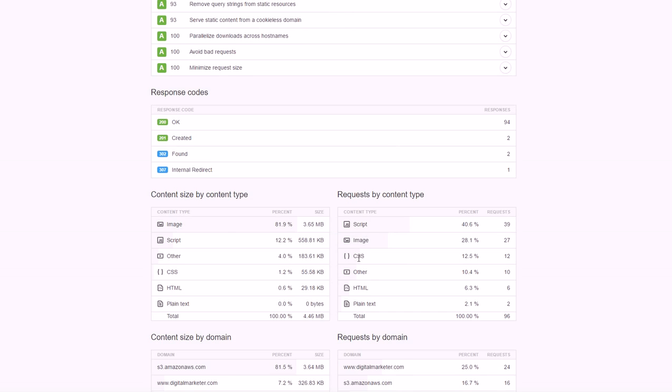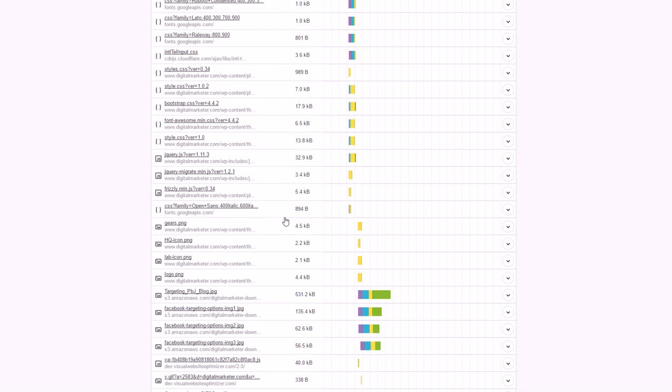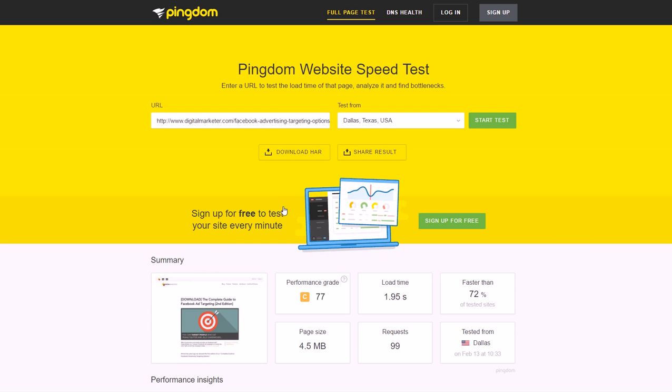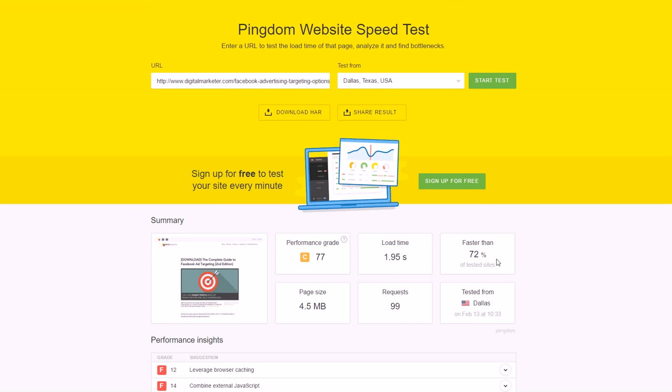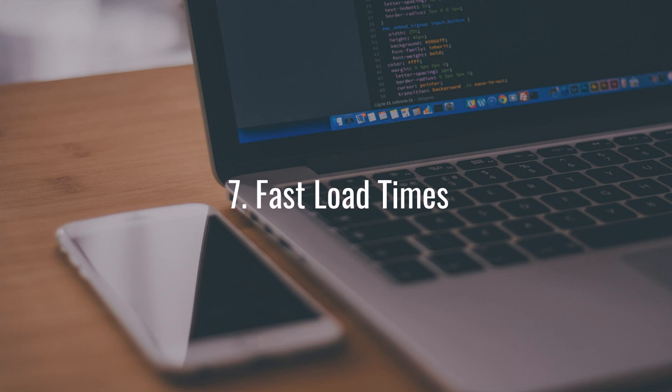So then it also gives you percentages, each file's load time. It's extremely in depth. So test your site when you're trying to improve your speed on tools.pingdom.com, and it will tell you what you need to work on and where you're at compared to other websites. You need to get that load time in less than 2 seconds.